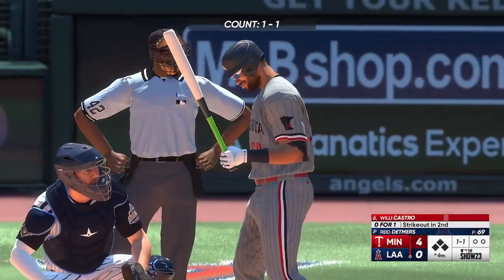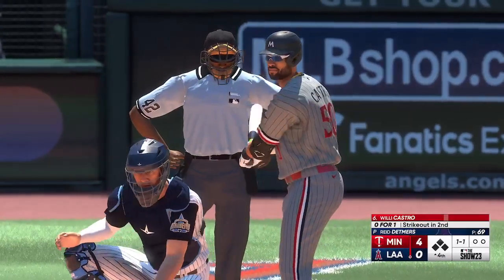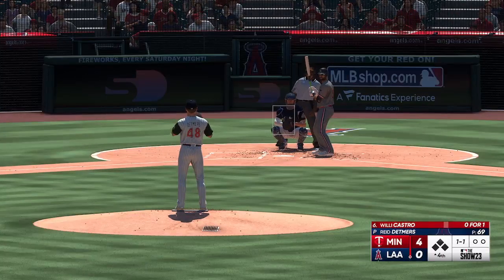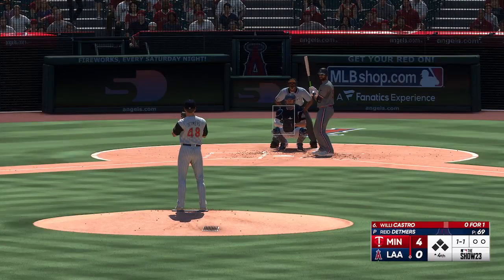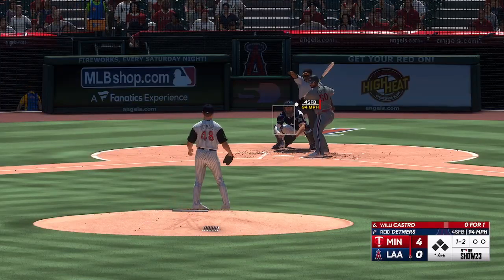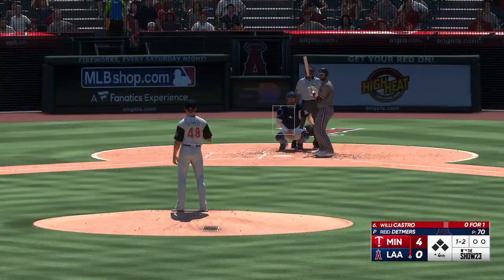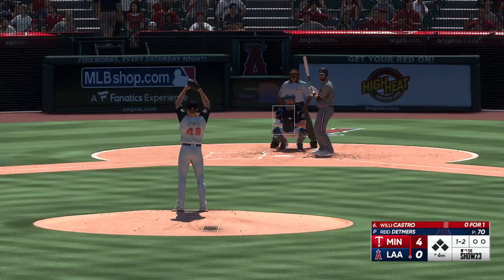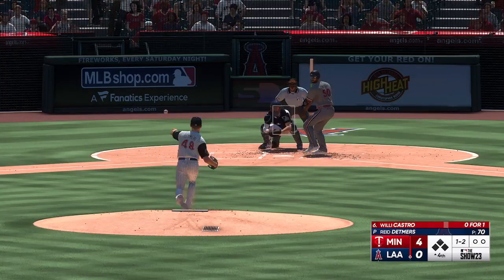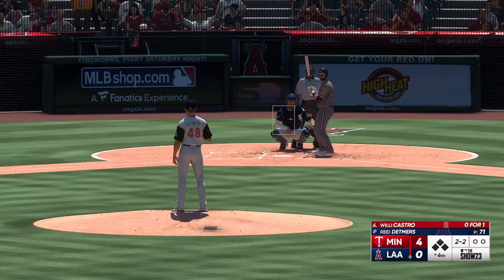Back here at the ballpark, here's the shortstop at the plate, Willie Castro. The 1-1. Well, these Twins are doing a great job, Boog, of just waiting for the right pitch to come their way, and I'm seeing very patient at bats out of them. Pitch count is pretty high, and they've plated four runs already, so I think it's safe to say their game plan is working out pretty well right now.